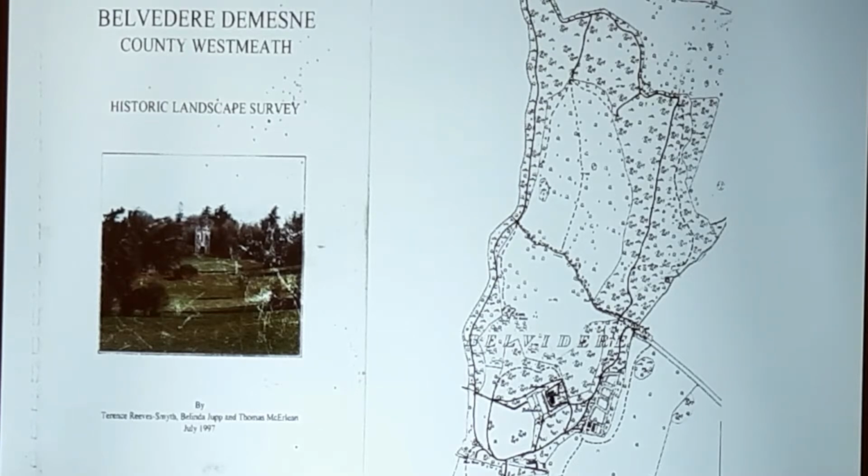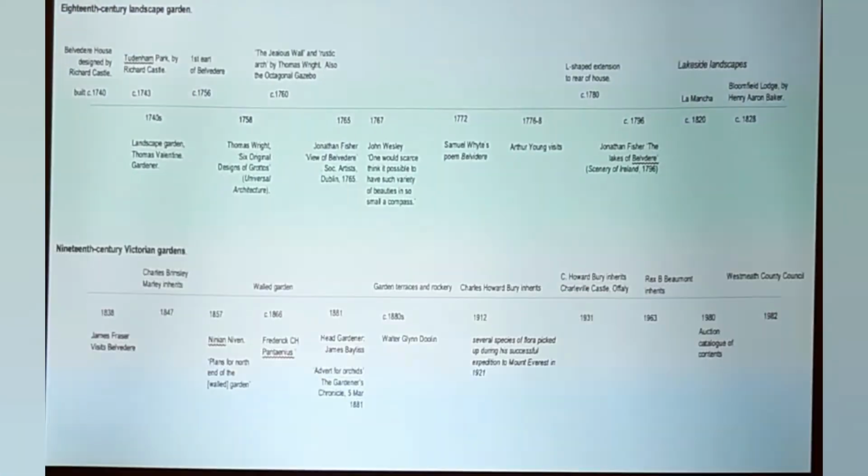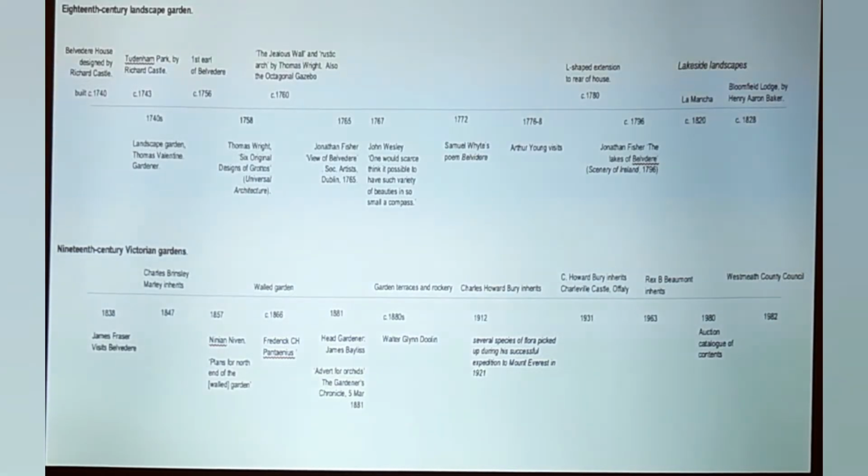And it was great to see that a lot of the objectives they set out there have been implemented and done very well indeed. And this is also when we're working this, we're trying to get a sense of the time scale. And here we've got just illustrating how the house and the gardens developed over the last 3 centuries or so.